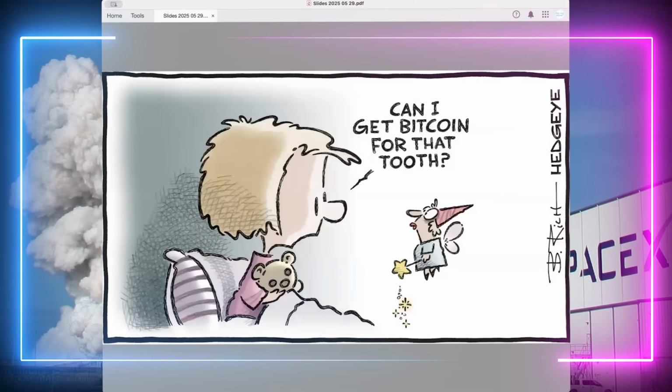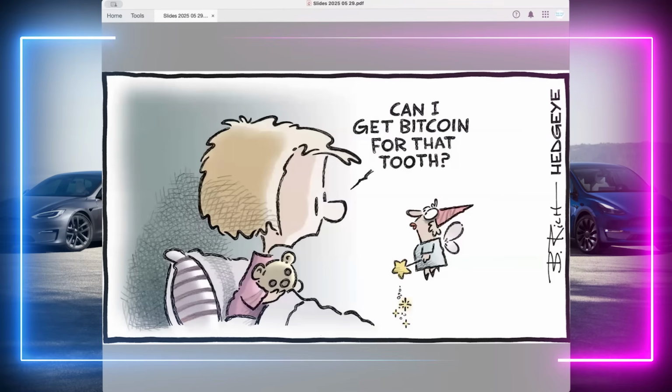And then here you go, Randy. Here's a Bitcoin for you. This is a girl in her bed, and I guess it's the tooth fairy, and she says to the tooth fairy, "Can I get Bitcoin for that tooth?" That's almost not funny. It's probably already happened.